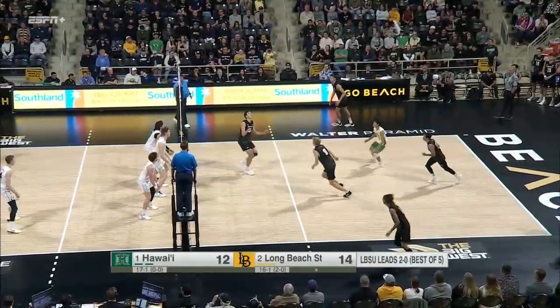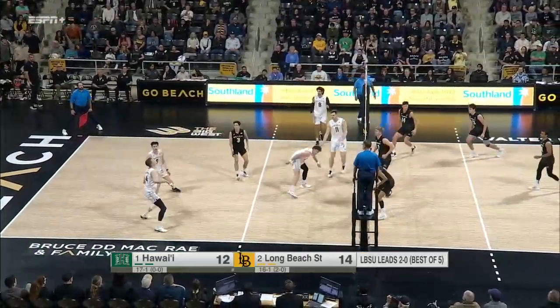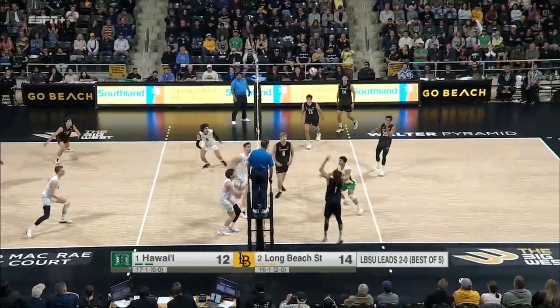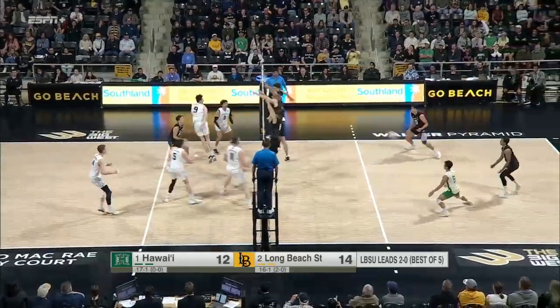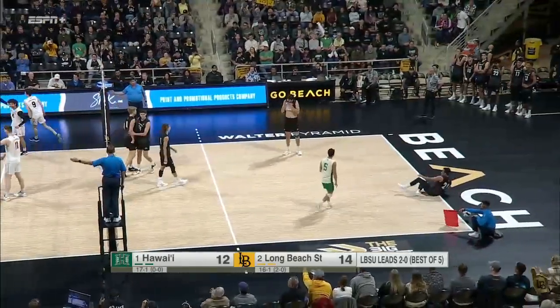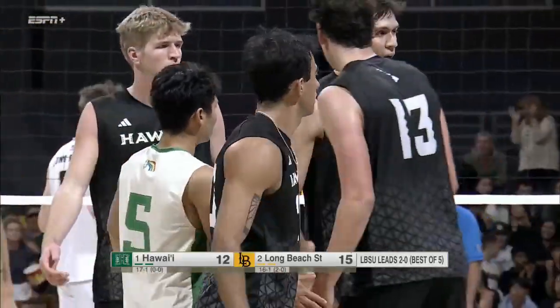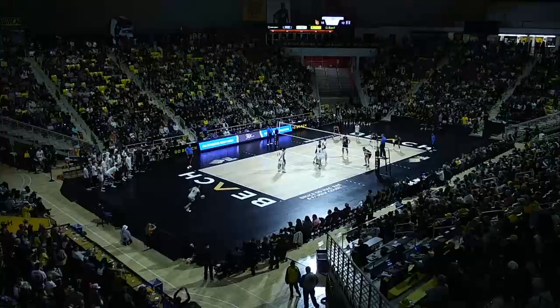Oof. Right side, Todd. Dug up by Briggs. Good swing from the back row again, Nathan Harlan. Great rally as well. Great setting decisions right now in here, match number one.